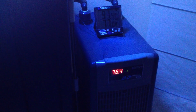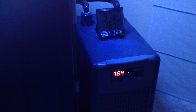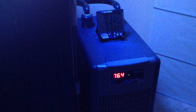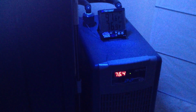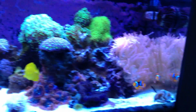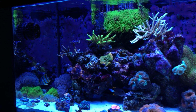Well, the reefs in the wild, they fluctuate roughly that much between night and day, and 2 degrees isn't going to affect the corals. It's kind of what they're used to in the natural environment. The chiller is really quiet, and it doesn't run for more than 20 minutes or so when it kicks on every couple hours. So moving up here, you can take a quick look at the tank here.